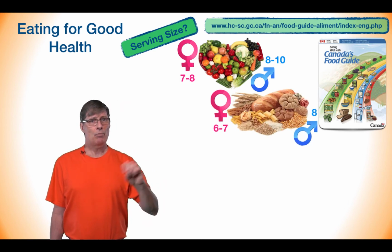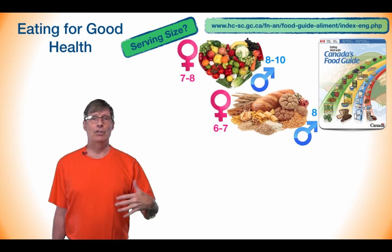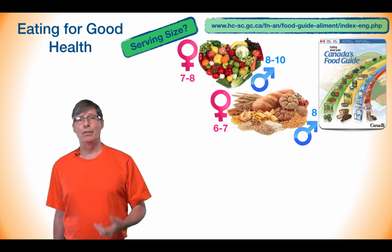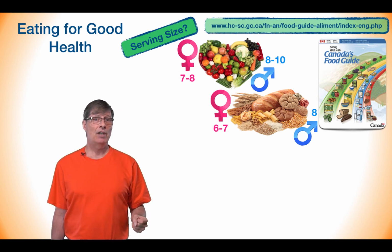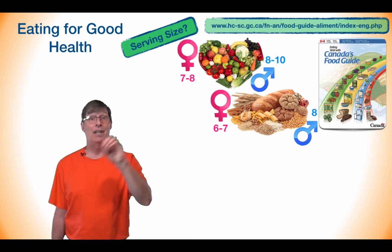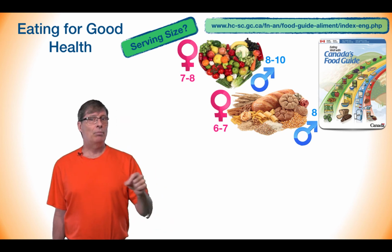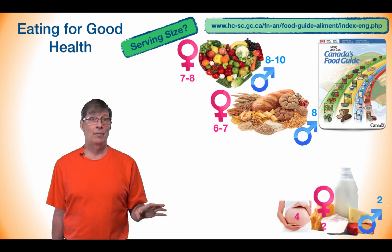If we look at grain products, adult women, 6 to 7 servings per day, and adult men, 7 servings a day. And we can get this from breads, some cereals, rice, and pasta, which are the foundations of healthy diets because they're a good source of complex carbohydrates. And there it is again, healthy and complex, not the simple ones. Now, both simple and complex carbohydrates, starches, have 4 calories per gram.